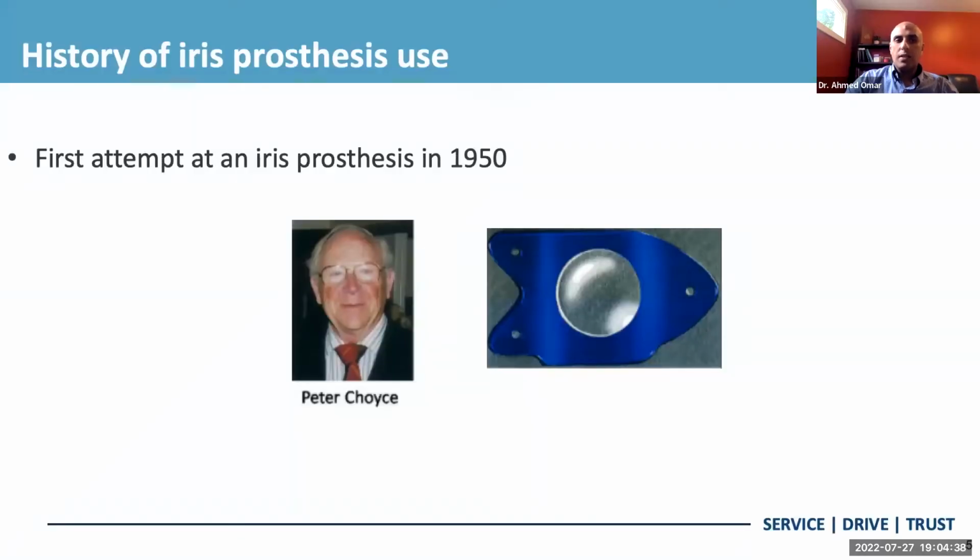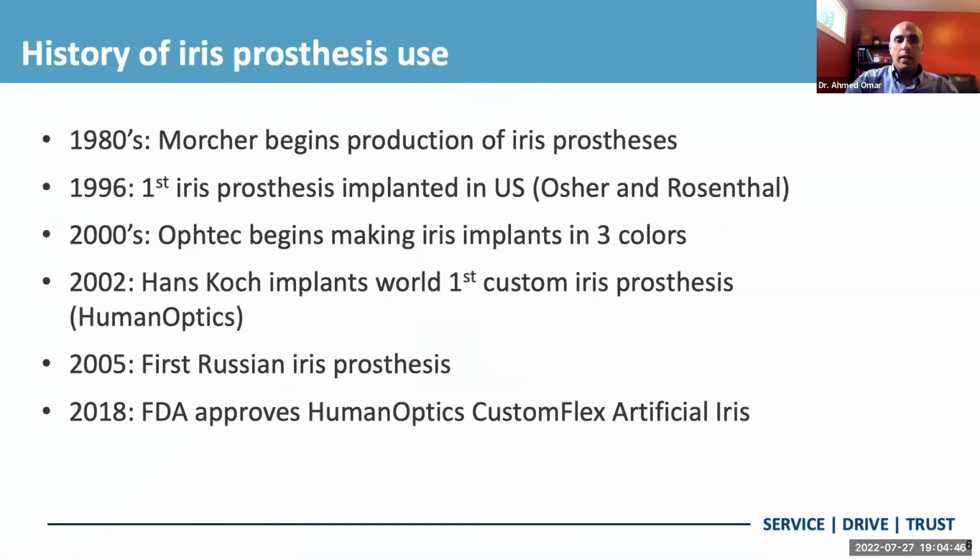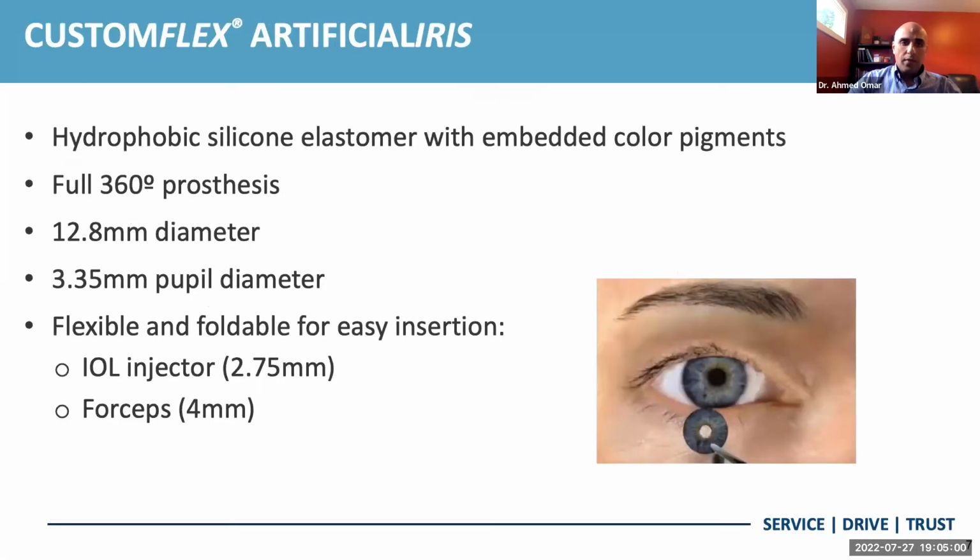Briefly, a brief history: the first attempt at an iris prosthesis was in the 1950s by Dr. Peter Choice in the UK. And then in 2018, the Human Optics Custom Flex artificial iris was approved by the FDA. The Custom Flex artificial iris is a hydrophobic silicone elastomer with embedded color pigments. It's a full 360 degrees prosthesis that's 12.8 millimeter in diameter, has a 3.35 millimeter pupil, and it's flexible and could be folded for easy insertion, either using an IOL injector through a 2.75 millimeter incision, or using a forceps through a slightly larger incision, 4 millimeter.